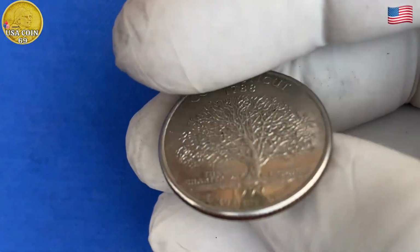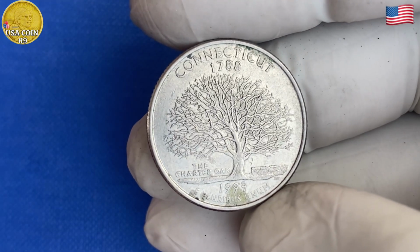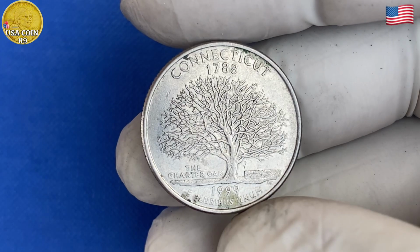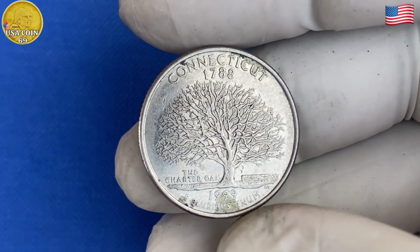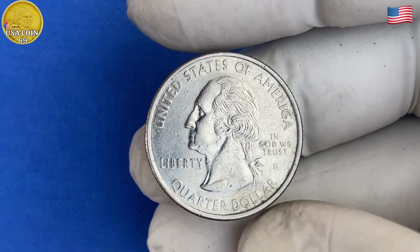Just like the rarest examples of the 1999 Connecticut State Quarter, your coin might one day be worth $43,000 or even more. So, the next time you come across a quarter from your collection or from your change, take a moment to appreciate its potential. After all, you could be holding on to a true piece of history and perhaps a small fortune.